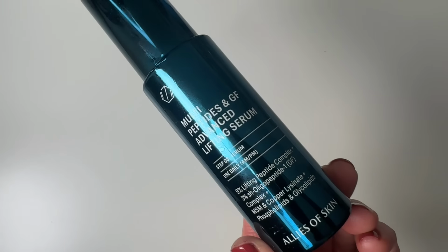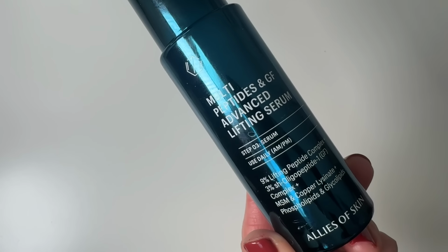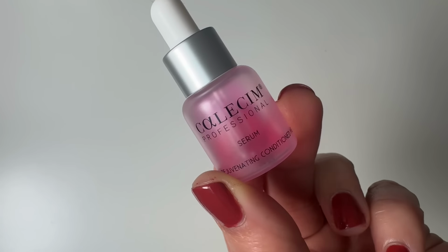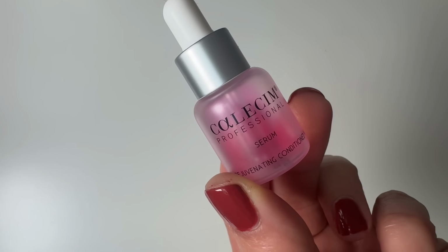They're more complex and therefore more expensive because they need a targeted delivery system in order to actually penetrate the skin. So beware. I use the Allies of Skin Multi-Peptides and GF, which stands for Growth Factor Advanced Lifting Serum. And I also use the Calisym Professional Serum, specifically with my microneedling.